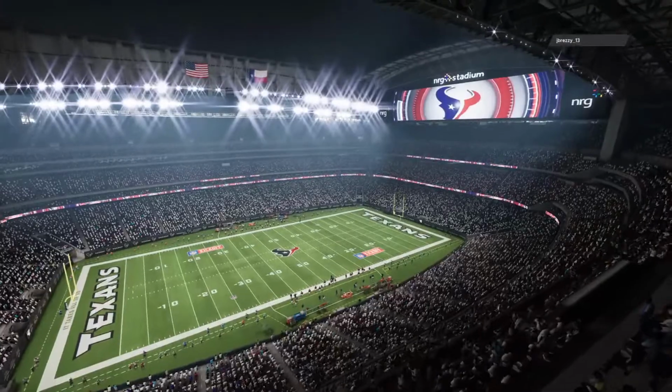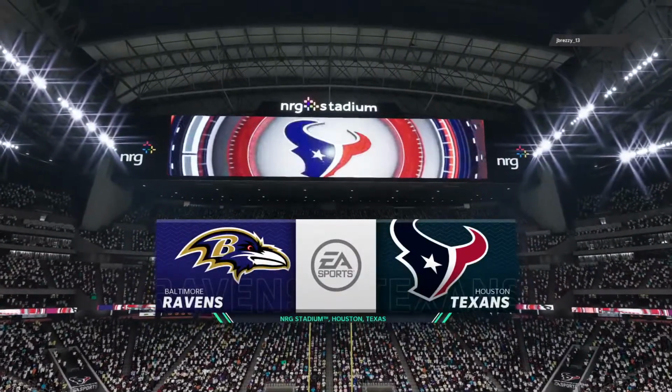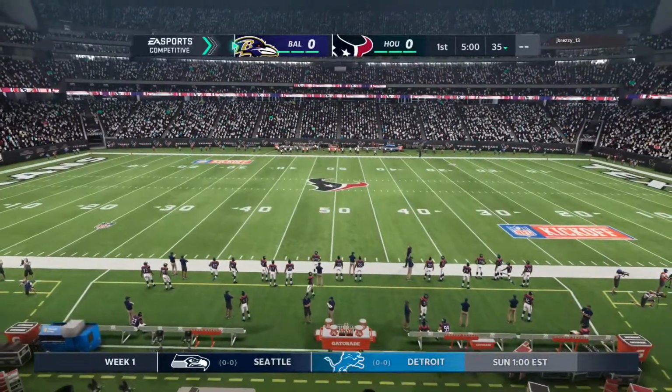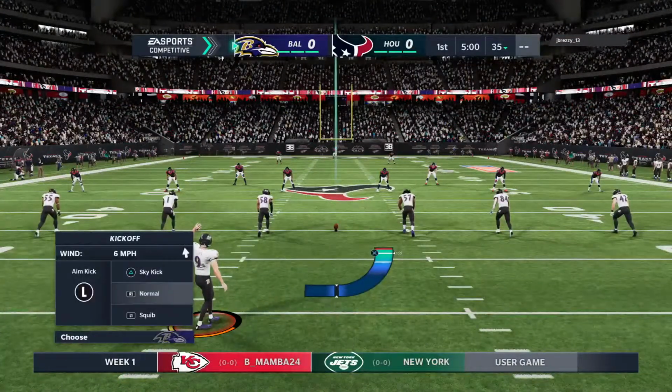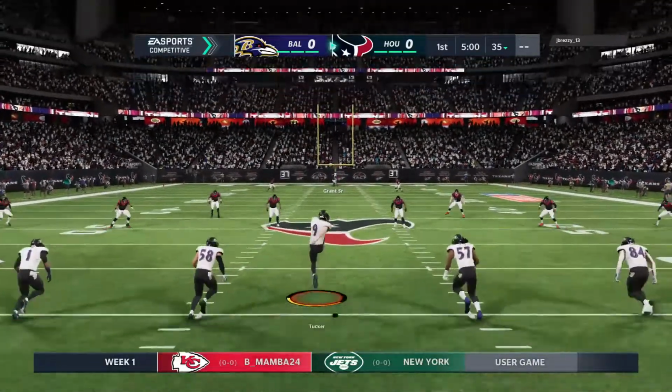EA Sports coverage of the National Football League is on the air. The scene a few moments ago, here it is. It's unlike any other in sport as both teams made their way out of the tunnel. These folks are fired up as their guys are ready to do battle between the Baltimore Ravens and the Houston Texans.